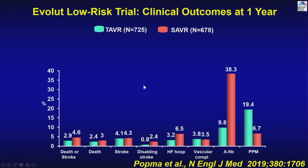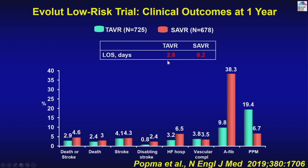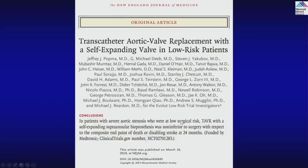A similar outcome, and look at the length of stay. Patients go home in less than 3 days compared to surgery, where they stay for longer. But as we have shown, TAVR always has a slightly higher pacemaker rate compared to surgery.